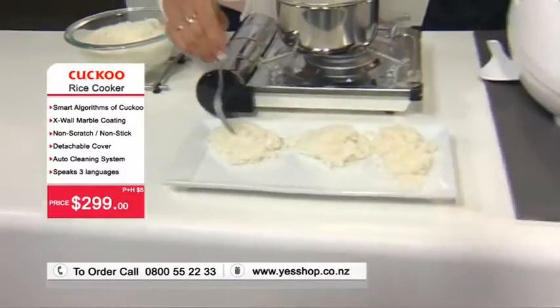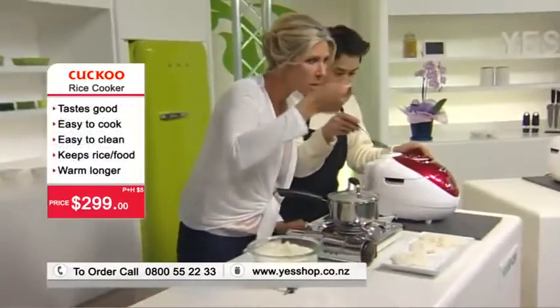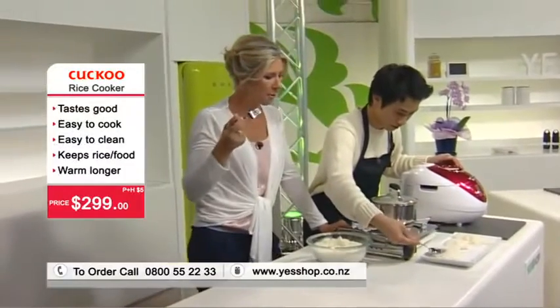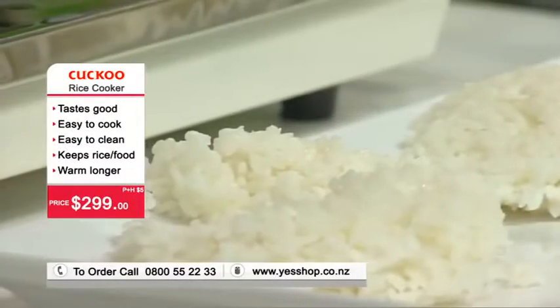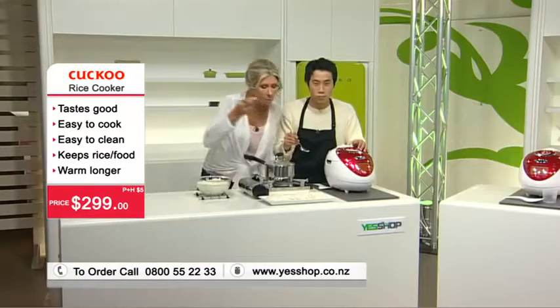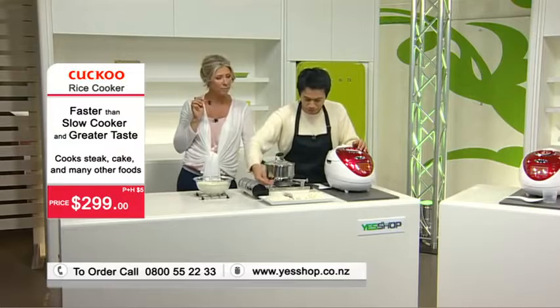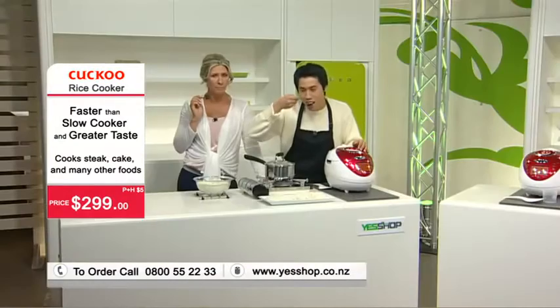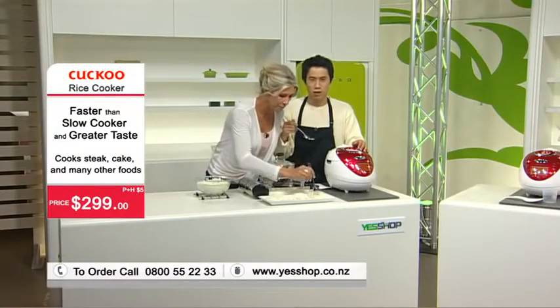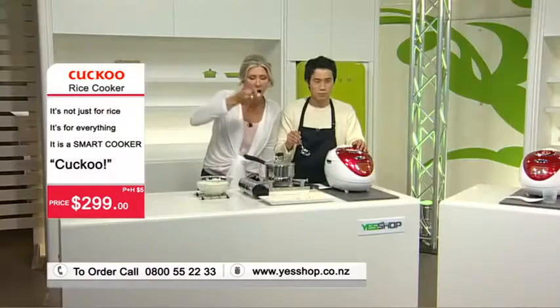Okay, I'm going to start with the microwave. Now it feels a bit crunchy and dry. That's not the best, to be fair. You can try this at home when you get your Cuckoo. The microwave rice is quite chewy and gluey. And then, oh, it's not even cooked properly. It's just gluey.